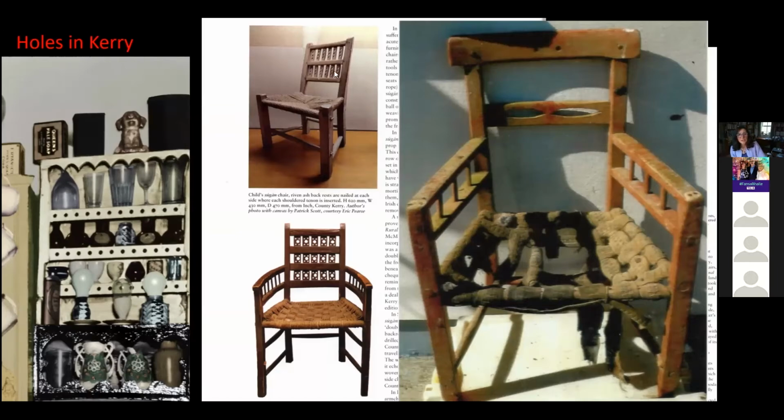There's a chair there from the same area, from central Kerry, with little holes drilled in the back of the decorative slats. And then there's another one here, which has got holes drilled in a different way. And then there's another one here with a couple of holes drilled in the back. And this turned up again, it's somebody else's photograph. So this is kind of putting the jigsaw puzzle together of a particular group of Kerry pieces.